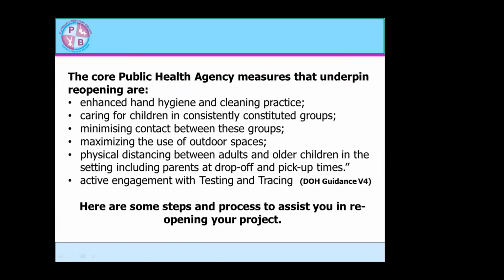The core public health agency measures that underpin reopening are enhanced hand hygiene and cleaning practice, caring for children in consistently constituted groups, minimising contact between these groups, maximising the use of outdoor spaces, physical distancing between adults and older children in the setting, including parents at drop-off and pick-up times, and active engagement with testing and tracing.